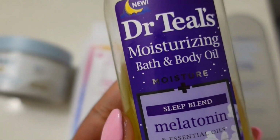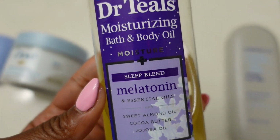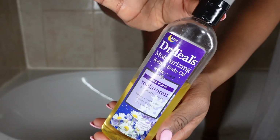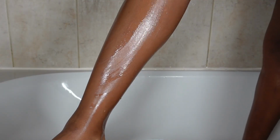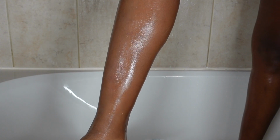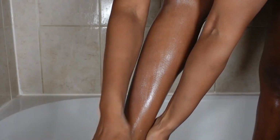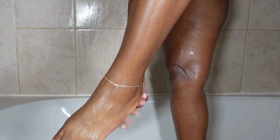So my layering for cool weather cuffing season has been starting off with a body oil, and this is Dr. Teal's melatonin oil. I have been in absolute love with this thing. It smells divine. It is a beautiful lavender scent that just complements this vanilla routine so well. Look at the glow. Hit those feet.